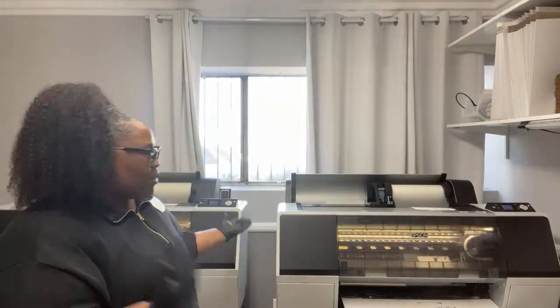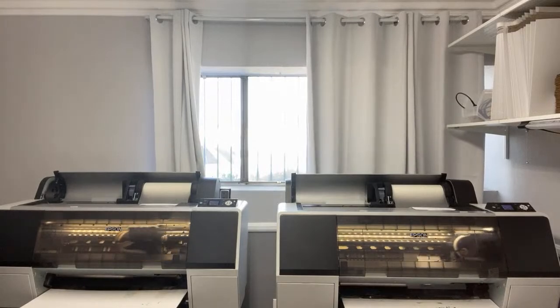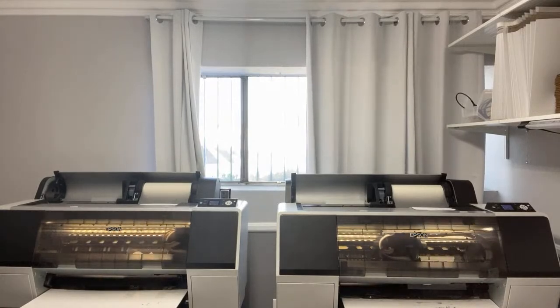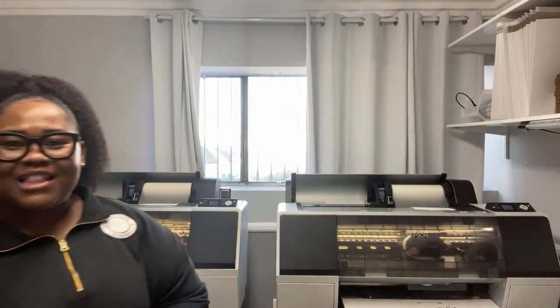So today we're in my direct-to-film printing room. We're working on some orders. I had some really large orders today, which is so amazing. But it's definitely kept me very, very busy because I'm here alone today. So welcome to day 16, everyone. I'll kind of be working and talking. And if I happen to miss you as you're coming in, my apologies.